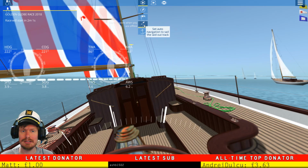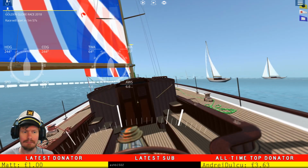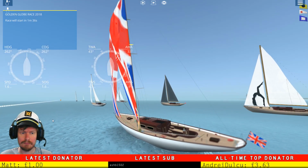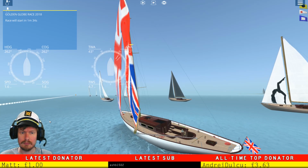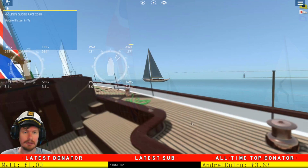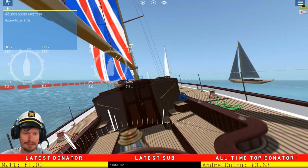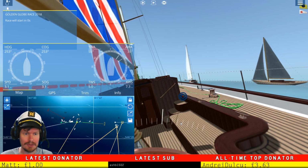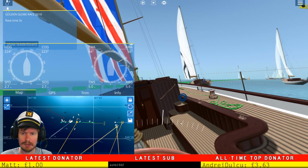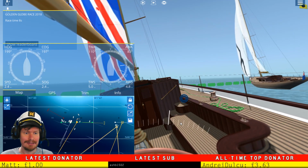We need to set the auto navigation to work when we're offline, and we'll just wait for the start. Here we go, 22,000 miles, and it starts here, guys. Let's go. Let's get this boat into the wind. That's it. The race has started. Awesome. Okay, there we go.